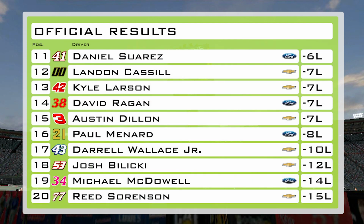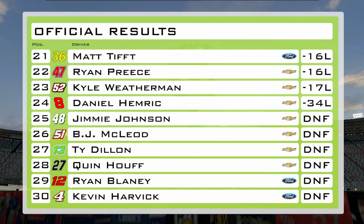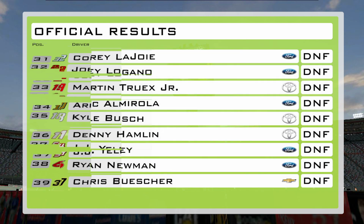Here's the rest of the field, and you can see how many laps all of these guys are down. That is how many problems we've had today. Landon Cassill all the way up in 12th. Josh Bilicki 18th. Reed Sorenson 20th. Ridiculously good finishes, but then you see, going back a page, you can see the guys that are out of the race. A lot of guys that have potential to go for victories. Johnson, Blaney, Harvick, they all crashed out in this one, which gave some of those back markers their big days.